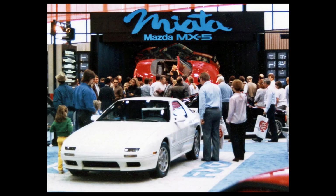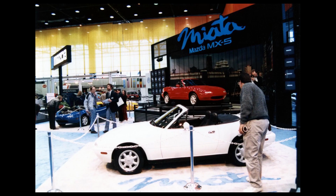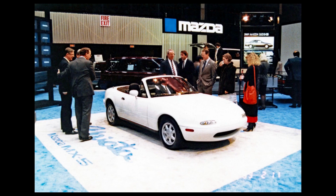It's not that nice RX-7 that's right there. It's the car that's in the background. It's the Mazda MX-5. Or after 30 years running, what we now call and love the Mazda Miata.